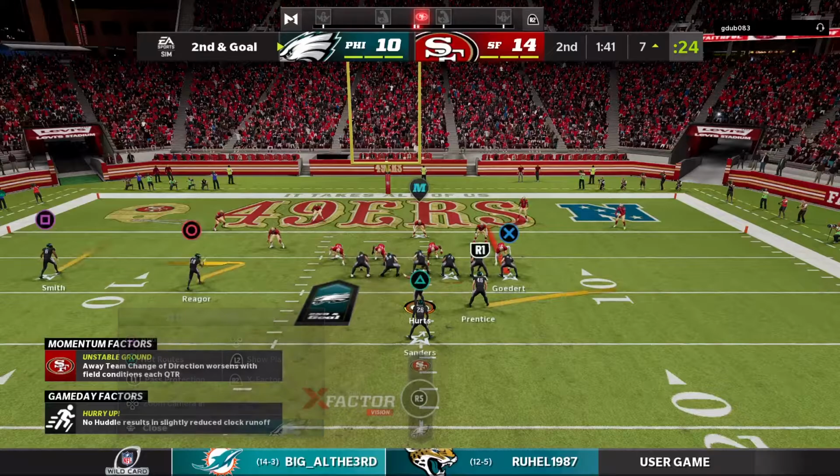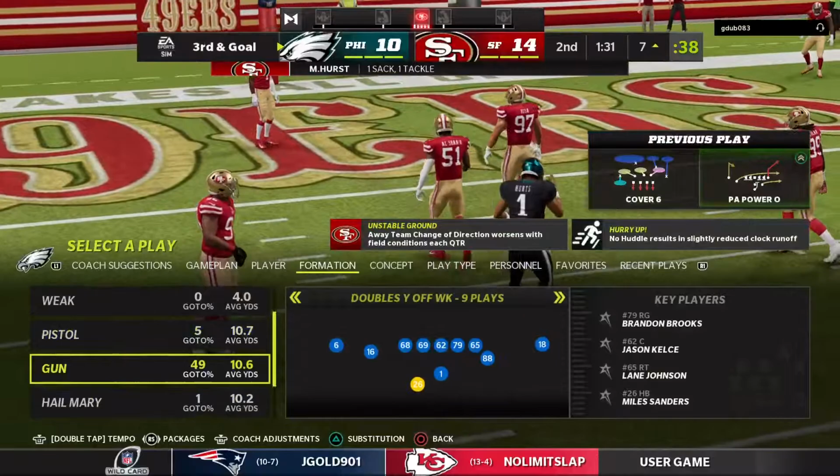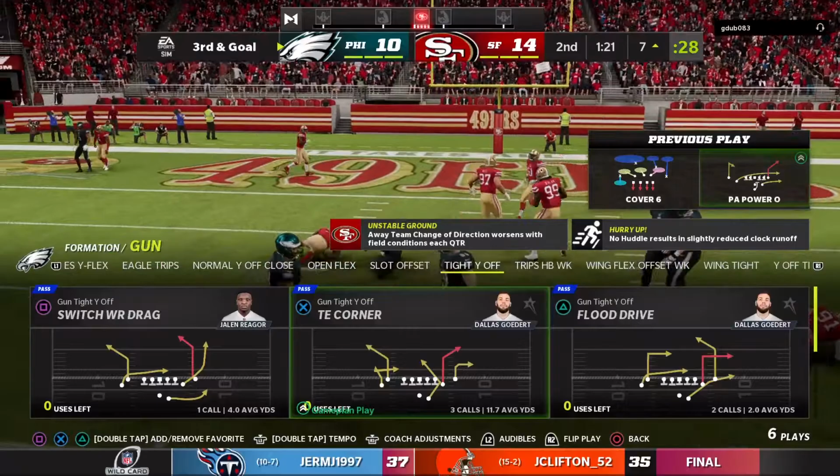2nd down and goal. Hurts. Feeling the pressure here and taken down. A sack back at the 7. Maurice Hurst in there to drop him for a loss on the play. 2nd and goal, last thing you need to do is get pushed backwards to take a sack. But he couldn't find anywhere to go with the football. Had to eat it and ended up on the ground.